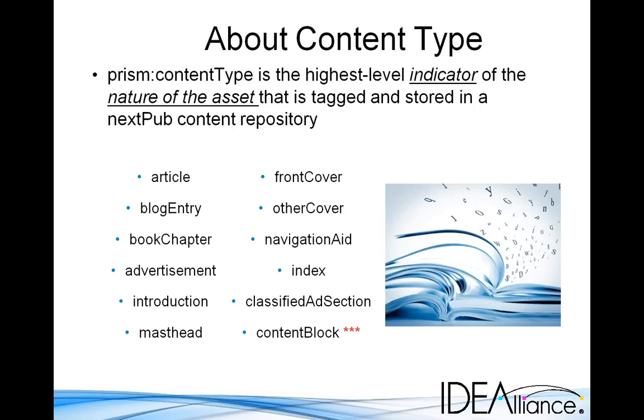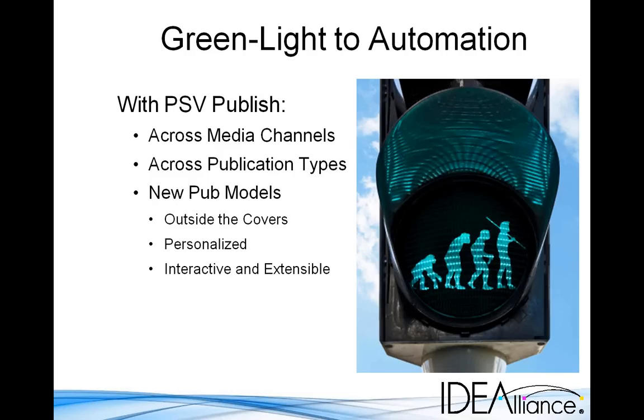NextPub, the PRISM Source Vocabulary, is designed for all kinds of content, articles, blog entries, book chapters, and yes, we handle advertising. All kinds of content would be covered by this. And we really believe that PSV is a green light to automation. With PSV, the publishers who helped design this plan to publish initially across media channels. So make it easy to publish in print and on all these tablets and smartphones.